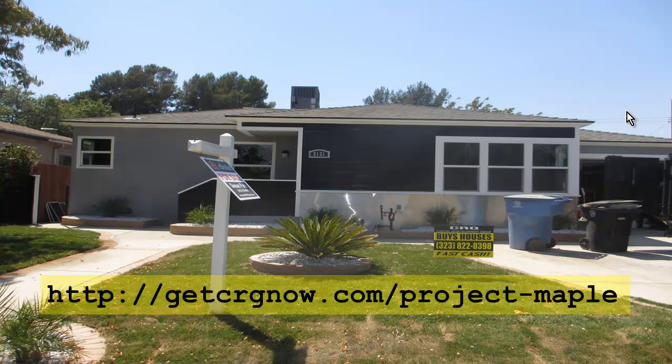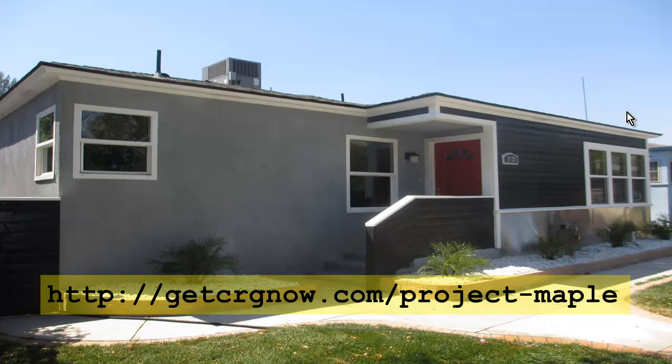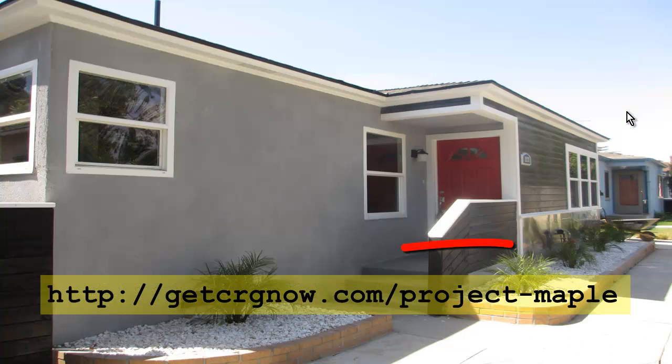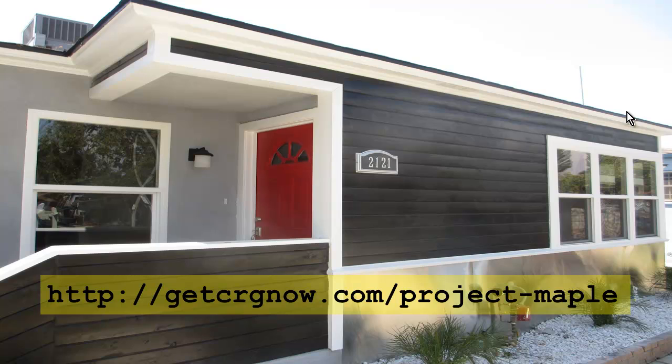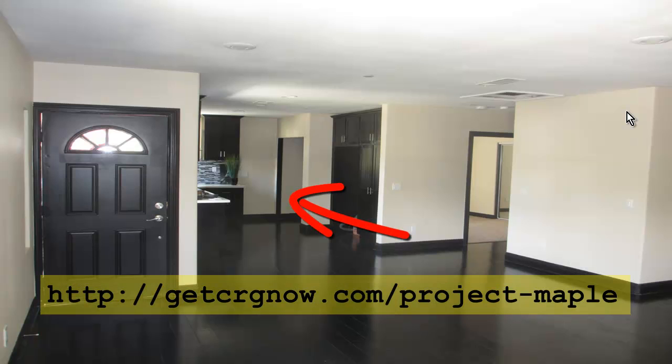A couple more construction before pictures, and here's the actual after picture. And again, if you need to watch the video, go ahead and go to the link right up on the screen. And as you can see, it looks much better than before, and with the red door. And on the siding on the right hand side, I'm not sure if you can see the metal siding, but that was one of the bonuses that people loved about this particular building. And as you go inside, it has a wide open layout with the black trims and the elegant black flooring.